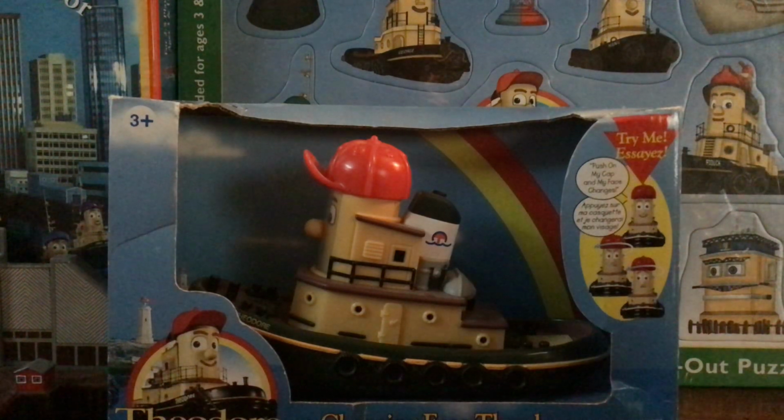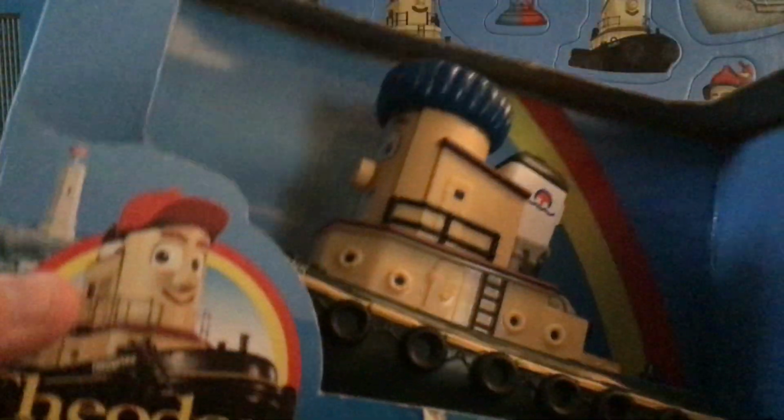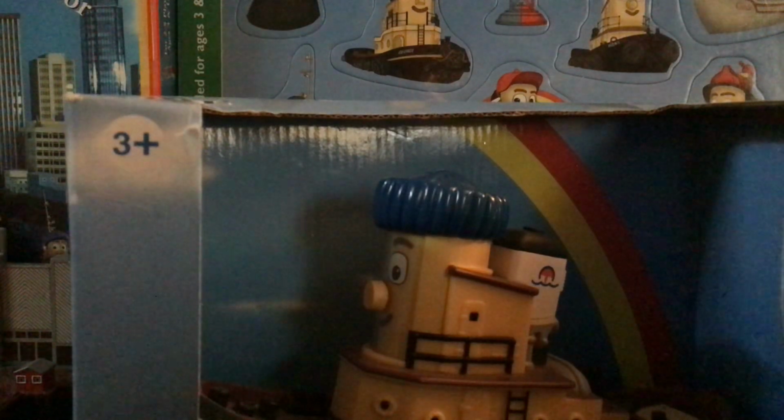Then this one, a friend gave this to me. Again, there's a little bit of bent in the box, but here is Changing Face Hank, brand new in the box. Same deal as the back. He is completely intact. Alright, stick him over there.